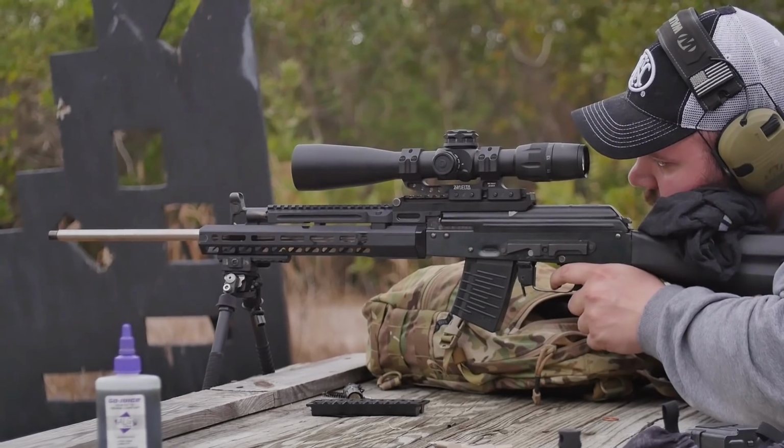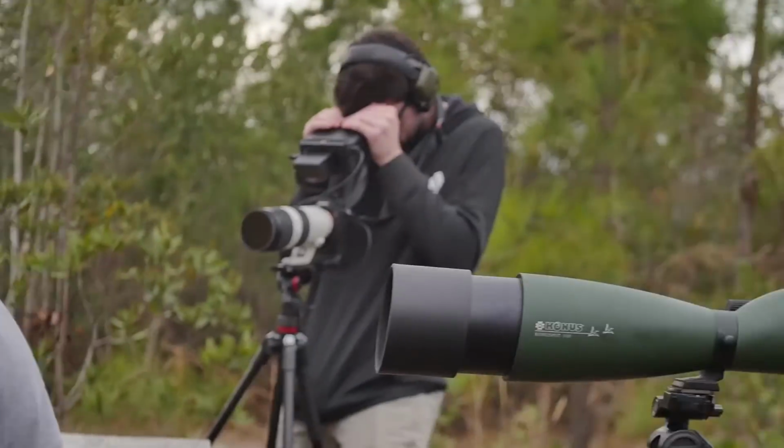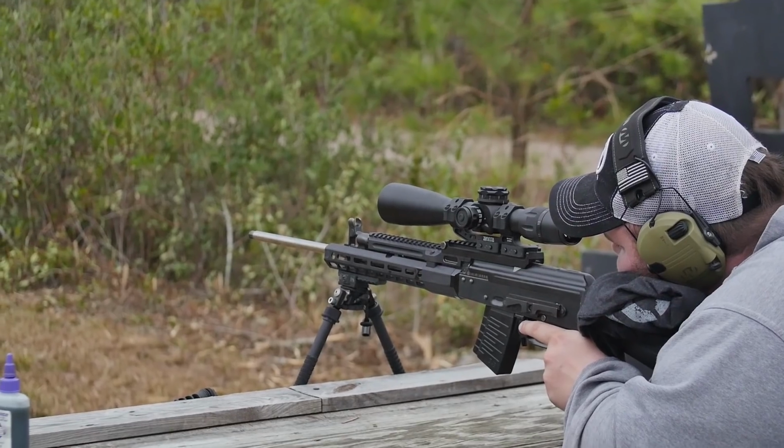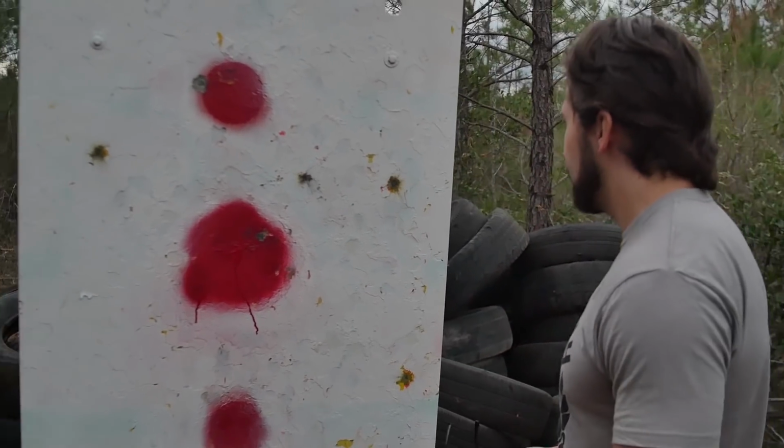Red. Oh. Red. You're in the red? 2 o'clock on the red, about maybe an inch in. Yep, you're in the bullseye. Oh. Counting 9 hits. Sure enough.